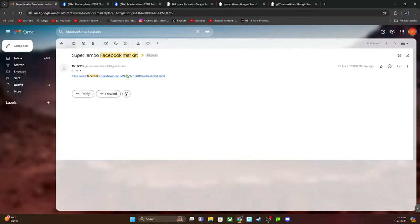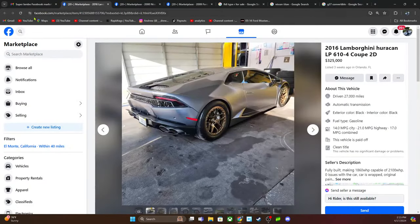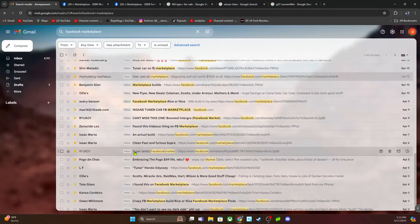Super Lambo. What is this? I've saved it for some reason. Oh, yeah. Okay, we're not going to look at that right now. Sorry, that's a tuner car. Clean Fast and Furious Supra.